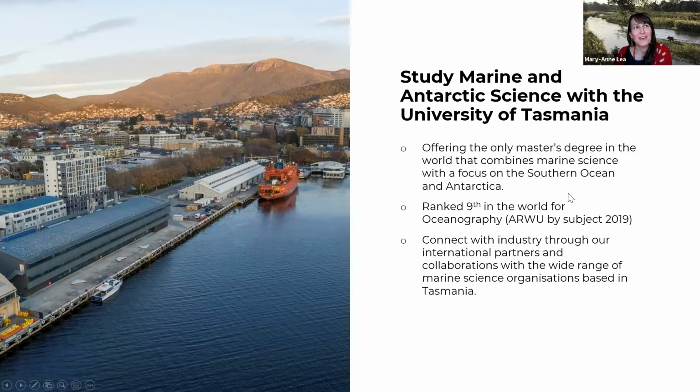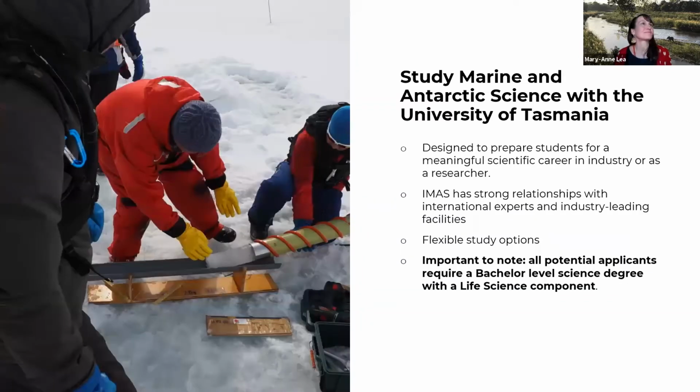It's ranked 9th in the world for oceanography. And as a core aspect of some areas within the masters, we have strong connections with industry. In the fisheries and aquaculture areas, we have very strong connections with marine industries here in Tasmania and overseas. IMAS is a world-leading research institute in marine and Antarctic science. This master's is designed to prepare you for a meaningful scientific career, either in industry or as a researcher, in some cases in government. We have strong relationships with international experts.